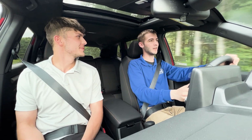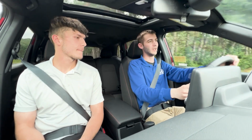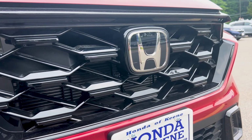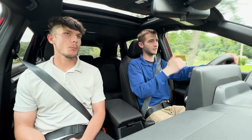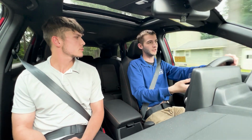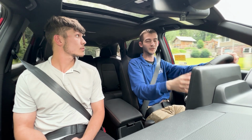And to even piggyback off of the grille comment too, they have a new active shutter grille up front, and that's going to be opening and closing as you're driving along. It's going to close to make the vehicle more aerodynamic, help your fuel efficiency. When that engine needs to cool off, it'll open up, allowing some nice airflow.